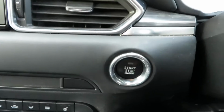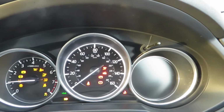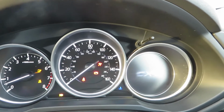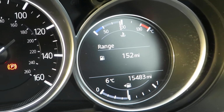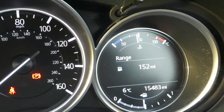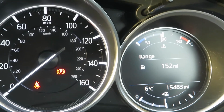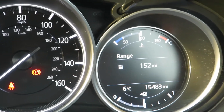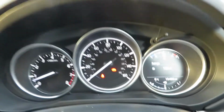So like all modern Mazdas, you've got a push button start. Dip the clutch, press that button one time, and the car comes into life. You'll see down here, the car has covered 15,483 miles, which is absolutely nothing for a car that is about 2.5 years old now. Well under the average. It's even got half a tank of fuel. Look, that never happens with used cars.